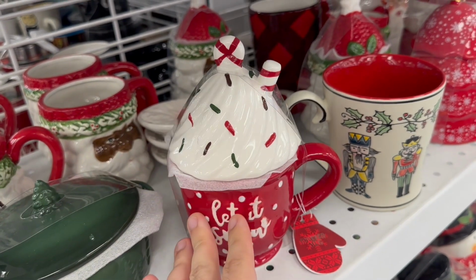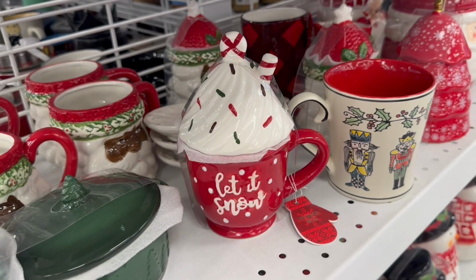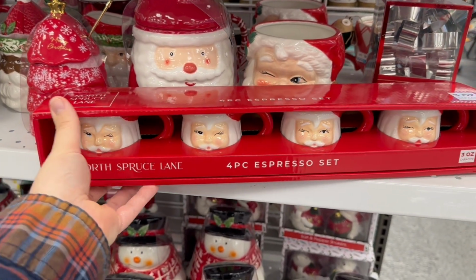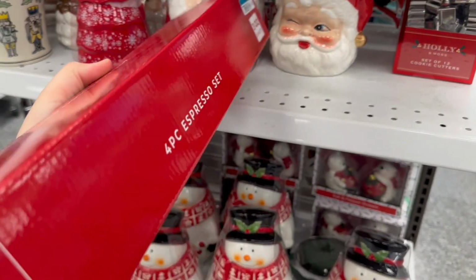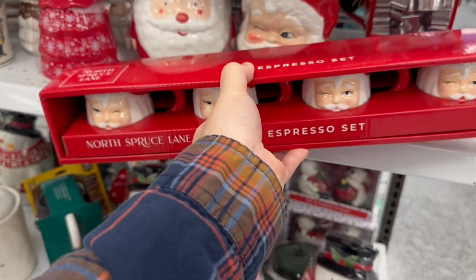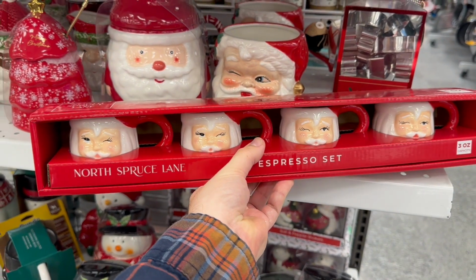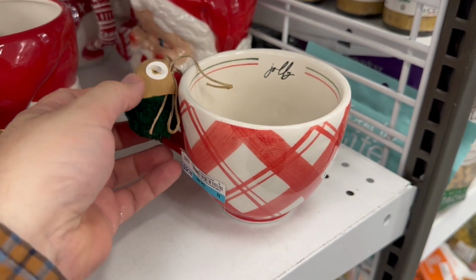This little mug is really cute with that whipped cream topping and the little candies on top. Then we have these vintage inspired espresso mugs that are Santa. These are really cute and adorable. Again, being very, very picky, but these almost made it home with me, but I decided not to just because I already do have a lot of Christmas mugs, and you guys will have to stay tuned for an inventory video as well.